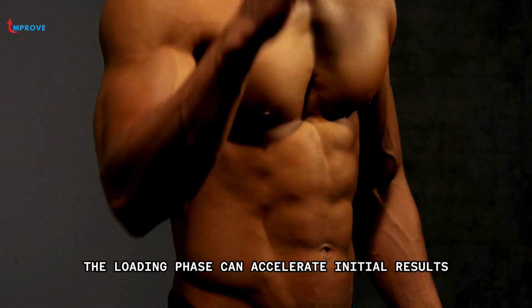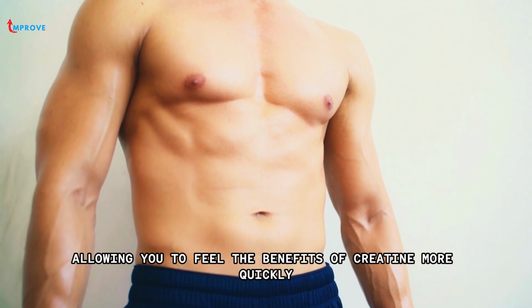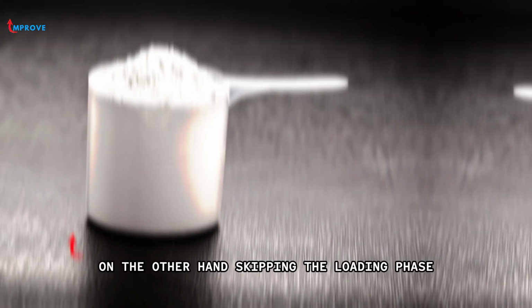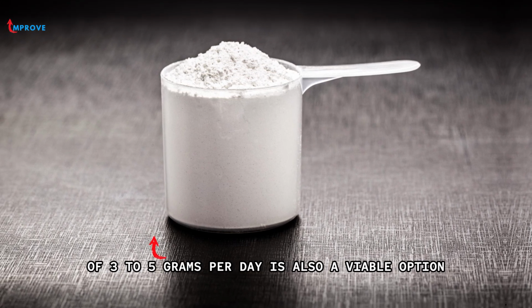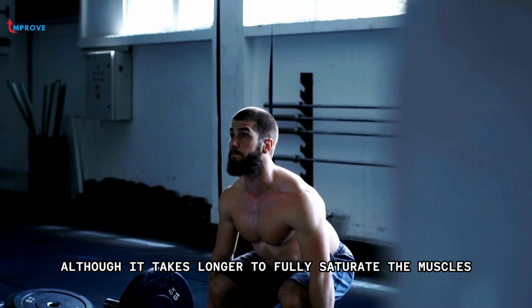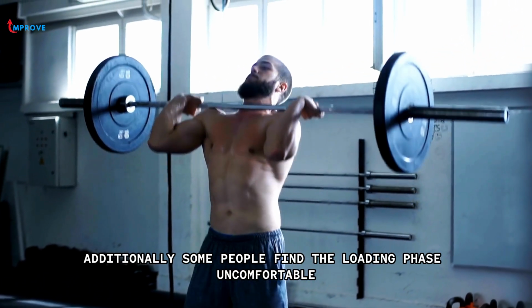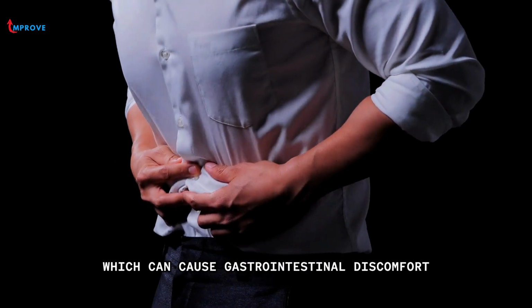For many people, the loading phase can accelerate initial results, allowing you to feel the benefits of creatine more quickly. This is especially useful if you are eager to see improvements in your performance and muscle gains. On the other hand, skipping the loading phase and starting directly with the maintenance dose of 3 to 5 grams per day is also a viable option. Although it takes longer to fully saturate the muscles, this approach is equally effective in the long run. Additionally, some people find the loading phase uncomfortable due to the volume of creatine ingested, which can cause gastrointestinal discomfort.